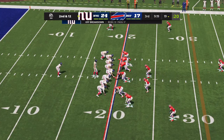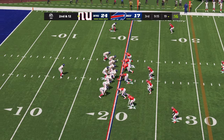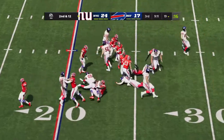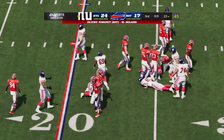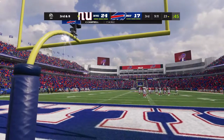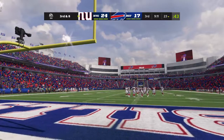The opening play of the drive goes backwards. Now they'll come up on 2nd and 12. They'll go to Barkley again, and he'll push forward for about 4 up to the 23. Now after the running play, we've got a man down on the field. We'll check on his status when we return to Orchard Park.